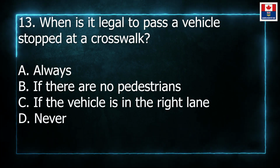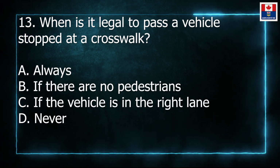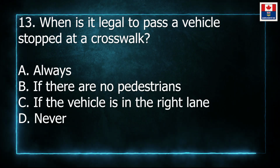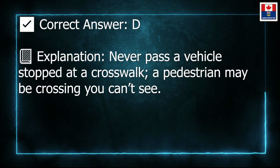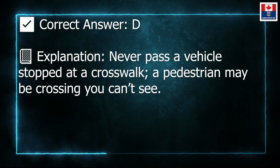13. When is it legal to pass a vehicle stopped at a crosswalk? A. Always. B. If there are no pedestrians. C. If the vehicle is in the right lane. D. Never. Correct answer, D. Never pass a vehicle stopped at a crosswalk. A pedestrian may be crossing that you can't see.